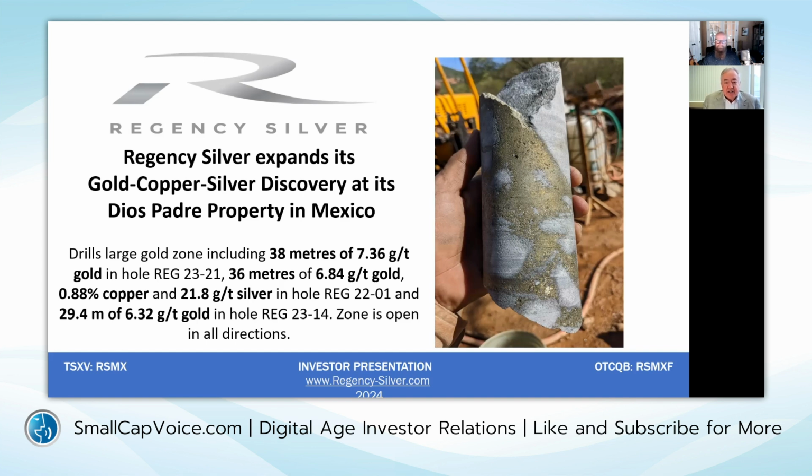Our model here is to drill off the deposit and sell it to a major or a mid-tier. Those companies now are having a hard time filling their own pipelines. A lot of the mines that were built 10, 20 years ago are running out of ore. Our goal is to fill that pipeline. Maybe we leave a little early, but we certainly want to make sure we have an exit here that benefits all of our shareholders, because our interests are aligned with those of our shareholders.